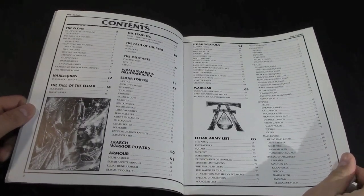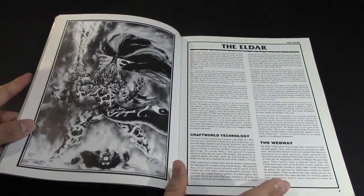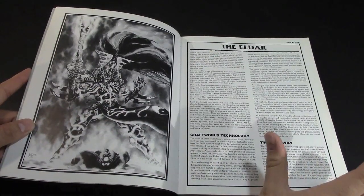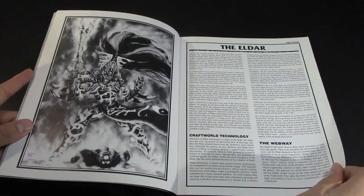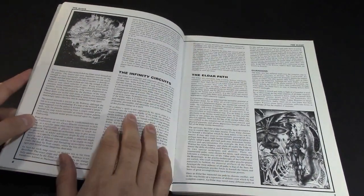So, cool stuff. First off, unfortunately I'm not going to read the entirety of the background pieces aloud, but we have some cool art. This again just talks about the Eldar, how they were on Craftworlds and stuff like that, where they all came from, how they're much older than humans. Talks a little bit about the physiology of Eldar. Talks about the Infinity Circuit.